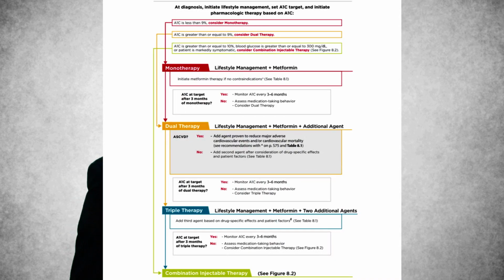To discuss this further, I want to go through this chart here. This chart comes from the American Diabetes Association. It's in a document called the Standards of Medical Care for Type 2 Diabetics, or for diabetes. This is from the Type 2 diabetic section. So I want to review this with you so you understand the pharmacologic approach to treating type 2 diabetes. This flow chart just outlines that approach, and I'm going to review it with you quickly.